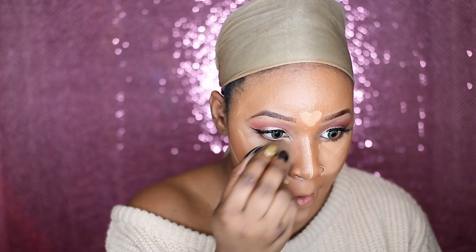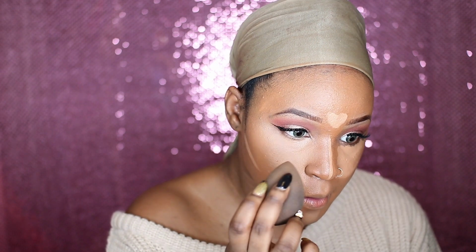Yeah, I just really like the coverage of a cream concealer more than a liquid concealer, and that's why I'm starting to gravitate towards more stick foundations or cream products, because I'm noticing that it just interacts with my skin better than a liquid or runny product would.